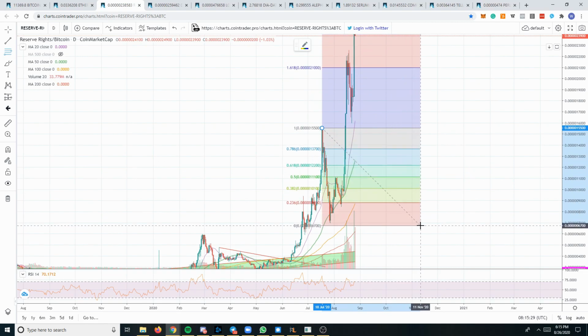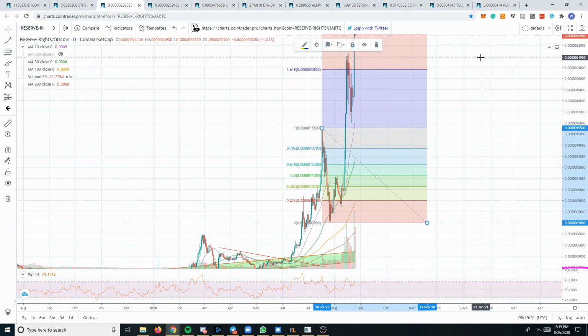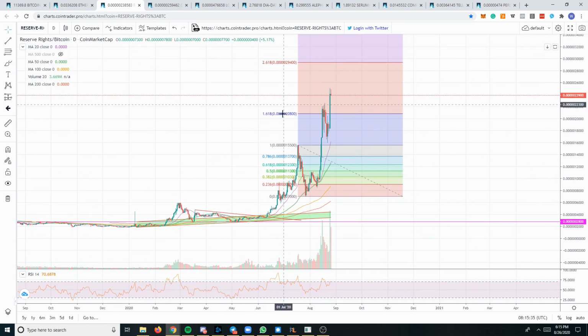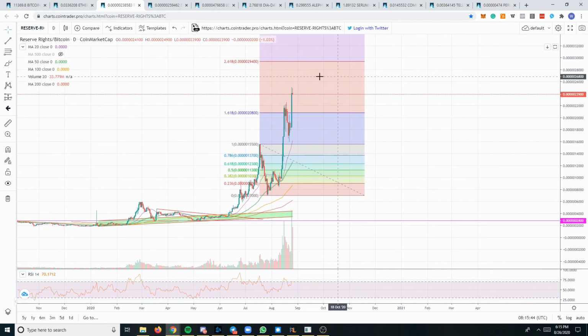Just having a look at some fib levels. If we have a look at this retracement, let's take a look at how far it's pushed up. It pushed well past the 1.618 level in terms of an extension line and is starting to push up to this 2.618. For me, it's very rare that I actually see projects push past this 2.618 level. So I'd be very surprised if it did, particularly when we get such a large retracement down. But nevertheless, guys, it's definitely possible.